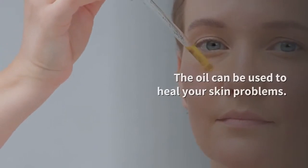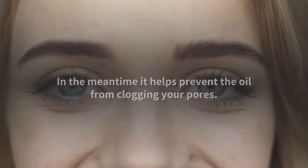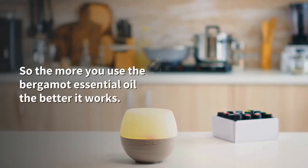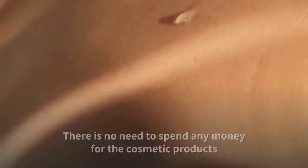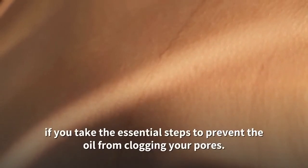The oil can be used to heal your skin problems. In the meantime, it helps prevent the oil from clogging your pores. So the more you use the Bergamot Essential Oil, the better it works. It can also be used to protect your skin from the sun and other forms of environmental pollution. There is no need to spend any money for the cosmetic products if you take the essential steps to prevent the oil from clogging your pores.